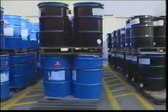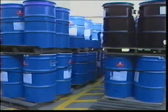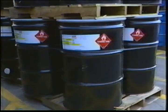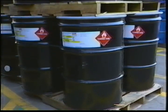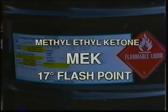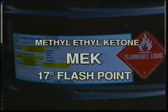The flammable liquids used in the mixing room, Building 847, and on the coating lines in Building 826 have low flash points that are below 100 degrees. Methyl ethyl ketone, or MEK, for example, has a flash point of 17 degrees, making it extremely flammable. This flammable liquid continuously gives off vapors that could readily ignite.